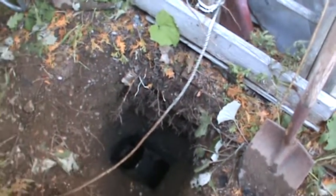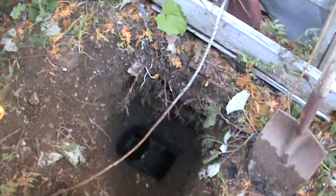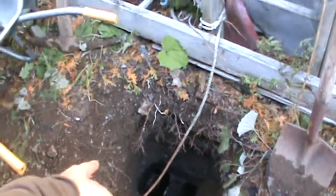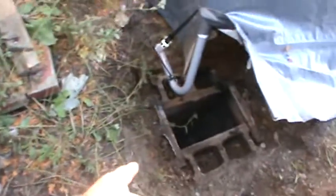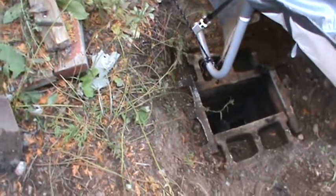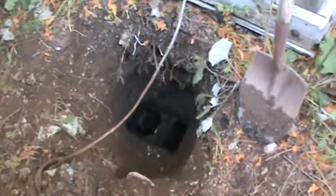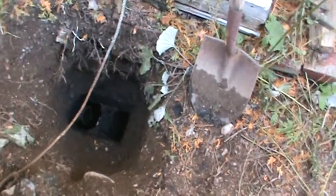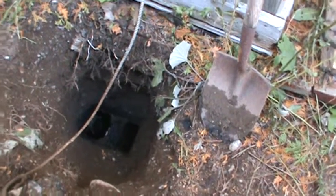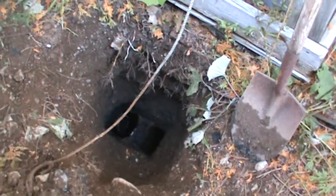So my son and I dug down to this other part of the septic system. And this is a fairly big tank. This goes from there all the way to there. I'm not quite sure how long that is. That's got to be at least 7 feet, I'd say. And I don't know how wide it is, but anyhow, it was still backing up.